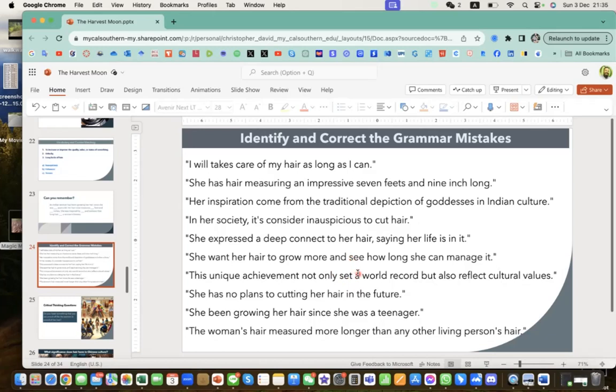So we're kind of in the present. If you were to say this as it was presented there, it was sets a world record, but also reflects cultural values. She has no plan to cutting her hair in the future. Kind of sounds right at first, but there is no ing in this form. It should be to cut.